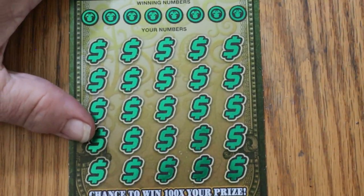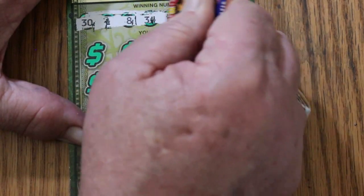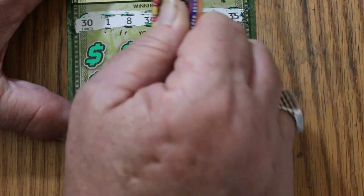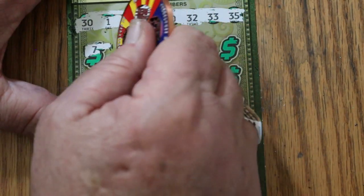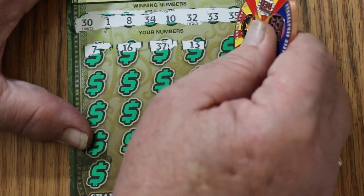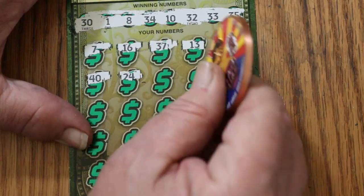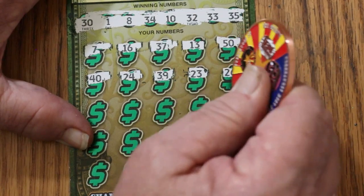All right. Ticket number 6. 30, 1, 8, 34, 10, 32, 33, 35. All right, let's see if we can get a back-to-back on this thing. Got to wake this book up. 7, 16, 37, 13, 50, 40, 24, 39, 23, 26.